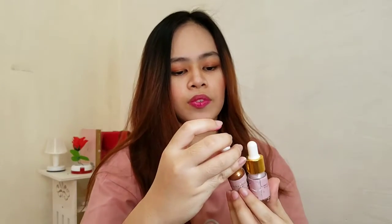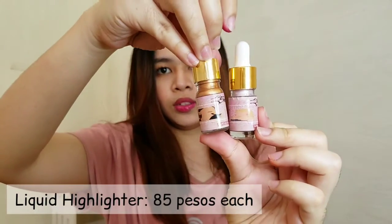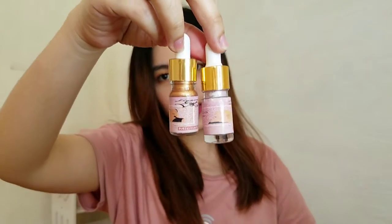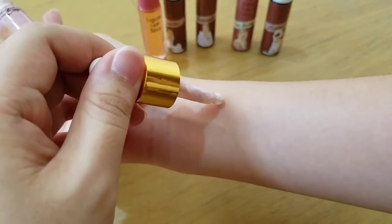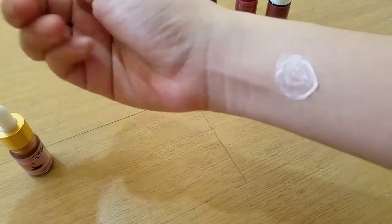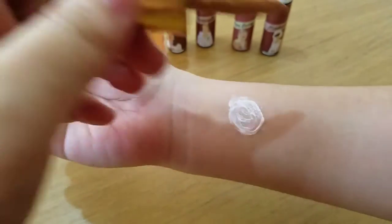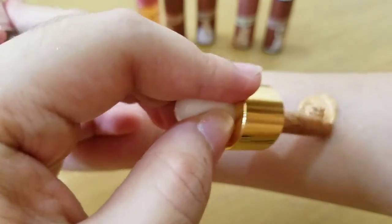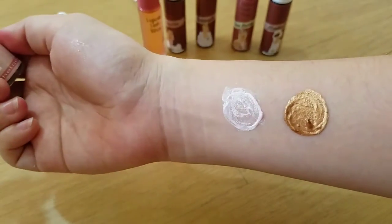And then, the last two items that I have here is their liquid highlighters. So, I have the shade Michelada and Viva Villa. Ang cute ng packaging. Mga liquid highlighters. And I'm going to swatch it again. So, this is the shade Viva Villa. Then, this is the shade Michelada. Super pigmented. Grabe, si Michelada.